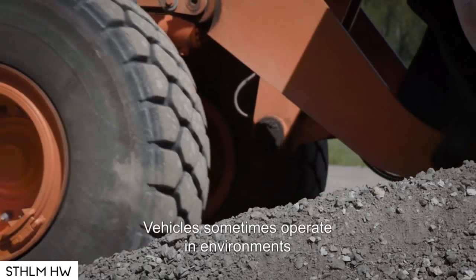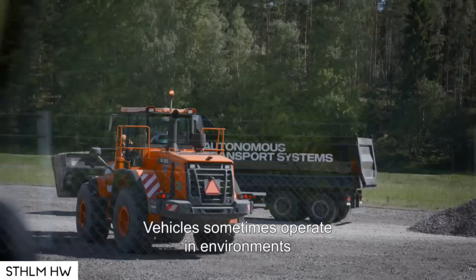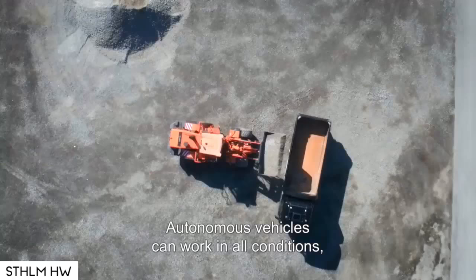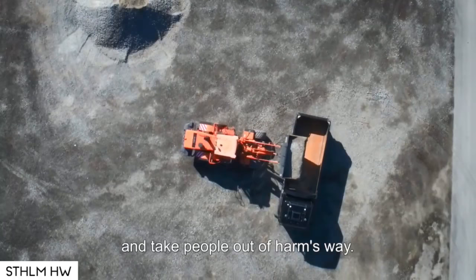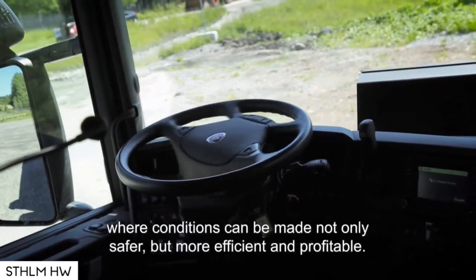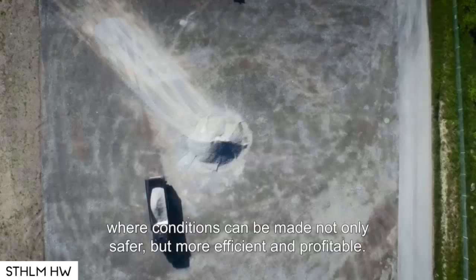Vehicles sometimes operate in environments that are remote, dangerous, or unhealthy for human workers. Autonomous vehicles can work in all conditions and take people out of harm's way. An example is within mining operations, where conditions can be made not only safer, but more efficient and profitable.